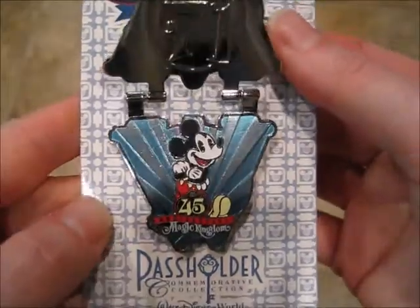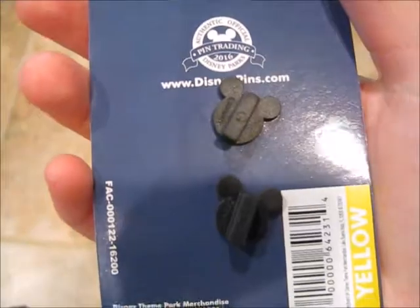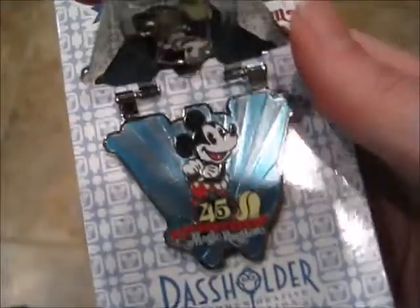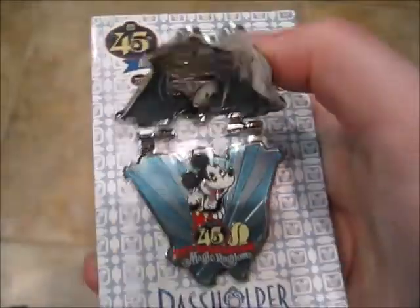Really nice pin. And it's got the little Mickey Mouse ears on the back, so it needs two pins because it is pretty heavy, and it opens up by itself a little bit. So if you wear it around, do be careful. You don't want it to get caught on anything. I really do like this pin, and I really do thank the cast member for letting me purchase it.